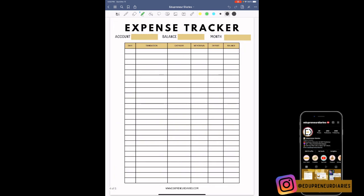I also created my own expense tracker, so I'm able to put the account and the balance and the month at the top, and then I can list the date, transactions, category, and whether or not I make a withdrawal or deposit, and then I can update my balance.